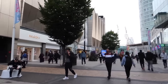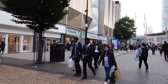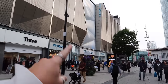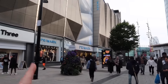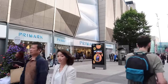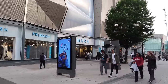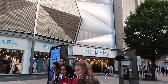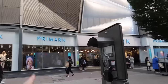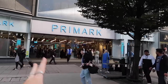So we've been walking around Birmingham city centre for a little while, and stopped at the pub for a drink. If you don't know, this is Primark Birmingham, which is the biggest Primark in the whole wide world. I think it was 160 square meters. The whole building is Primark. I think it's about 5 floors. It's got 3 cafes and a salon and a barber's.